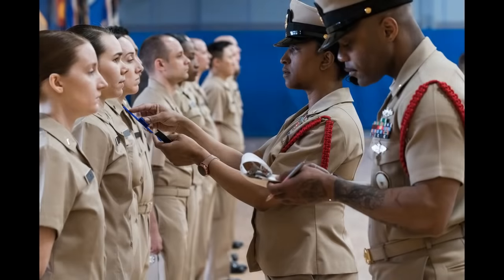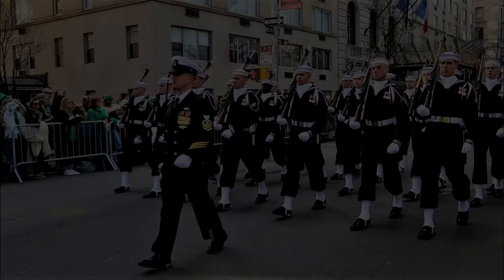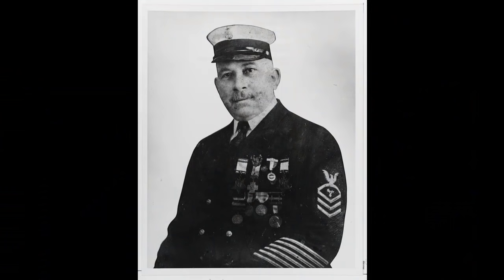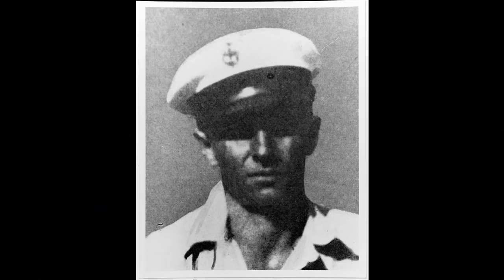Chief Petty Officers train junior enlisted personnel in the Navy as well as officers. Chief Petty Officers lead by example. In fact, through the years, 46 chiefs have earned the Medal of Honor.